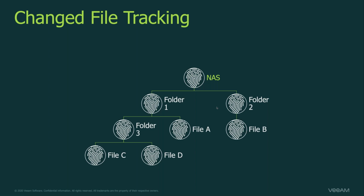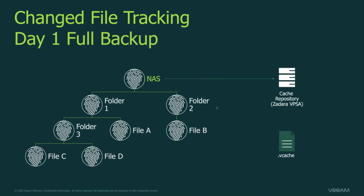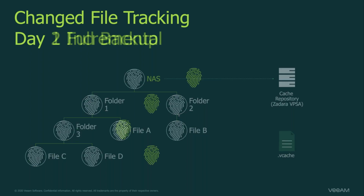Now I'll go through and explain the fingerprinting in more detail. On the first day, we're going to do a full backup. On this full backup, we're going to scan all the files and folders and create that checksum, which is the fingerprint, and we're going to store that in our cache repository in these vcache files. That vcache file is what we're going to use later on to interrogate the files and see what's changed.